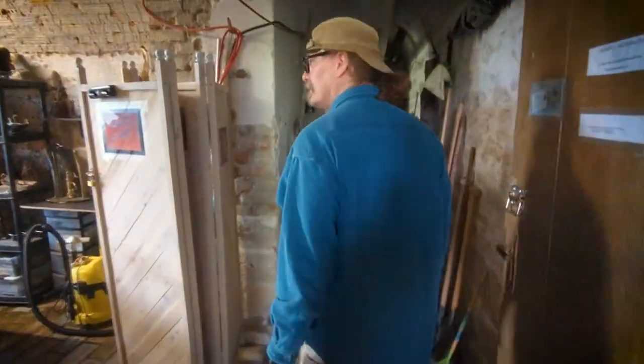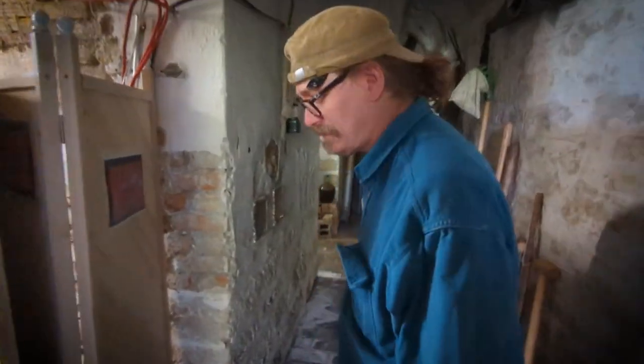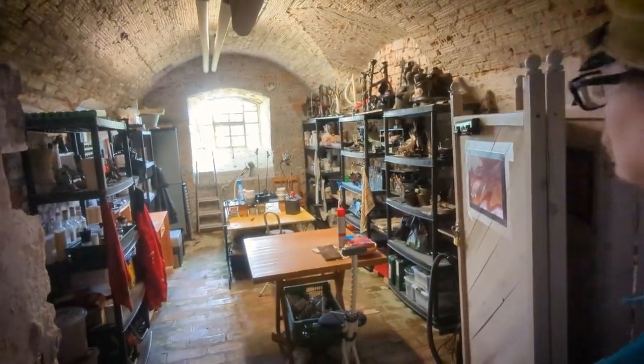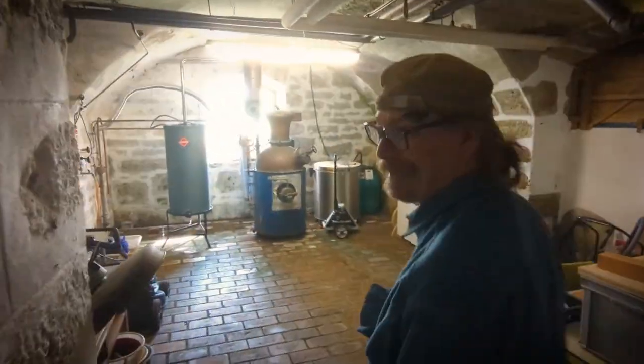This is partially ankle deep underwater. Really? Sometimes, yeah, sometimes during the year. This is where Oli does a lot of pottery stuff. Oh, so he's building pottery. Yeah. Oh, that's cool. There's a lot of artists here, huh? This is the art I'm talking about, boy.